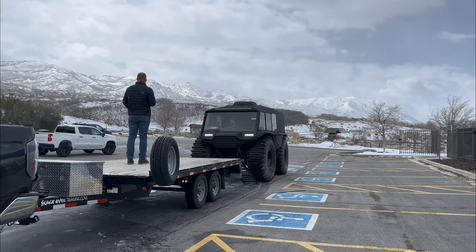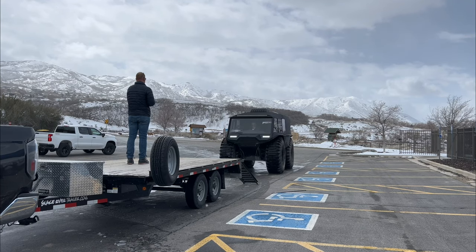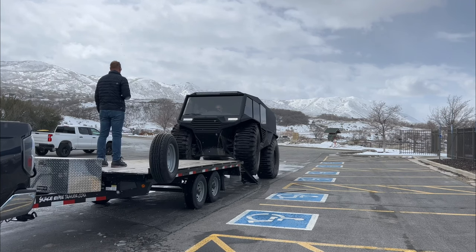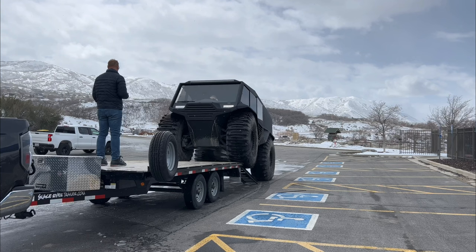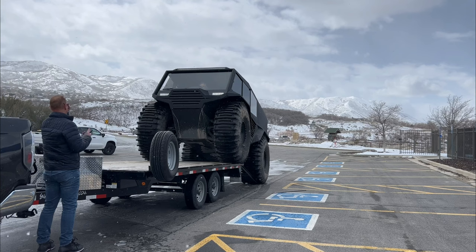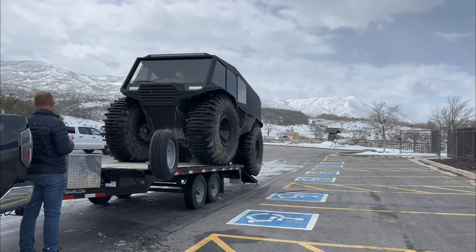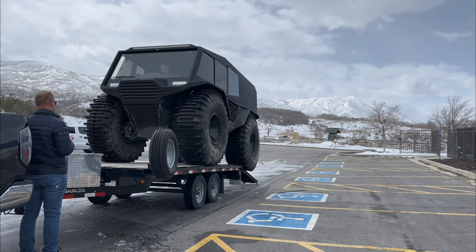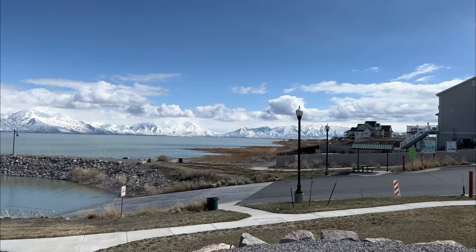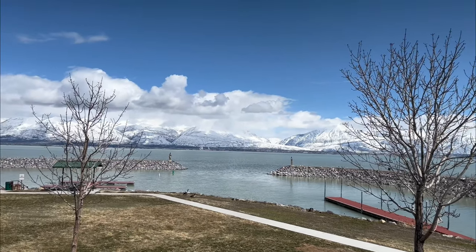Time to load up and head out to the lake. Loading this bad boy is quite intimidating as well. Look, it takes up every inch, even a little more, on the trailer because of those tires. They are humongous. We're about to take the Atlas into beautiful Utah Lake.